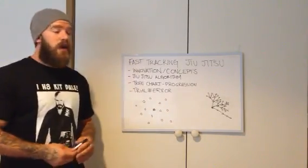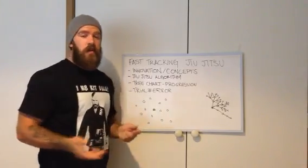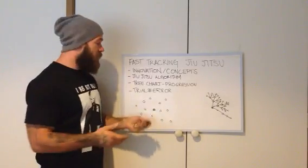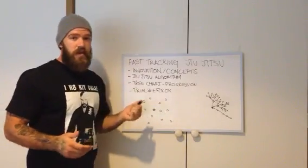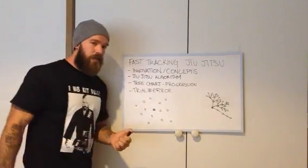You may have legs 2 inches long, you're probably never ever going to use closed guard. There's no point of having that closed guard sweep or practicing it 1,000 times, or triangles and stuff. Use things that work well with your game.